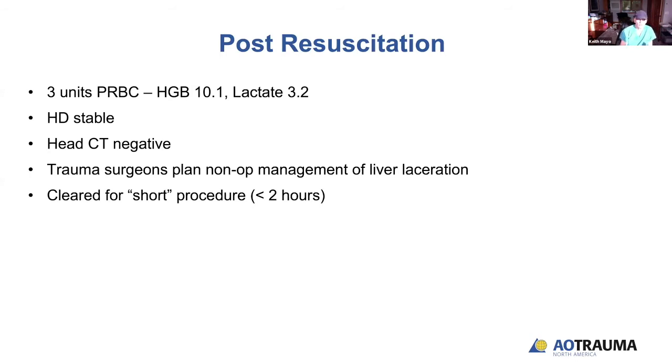He got 3 units of packed cells, and a hemoglobin of 10.1, a lactate of 3.2. At this point, he's hemodynamically stable. His head CT is negative, and they're going to manage his liver lac non-operatively. And this is that rare case where it's mid to late afternoon, and you're cleared for a short procedure. And short by them is less than 2 hours.